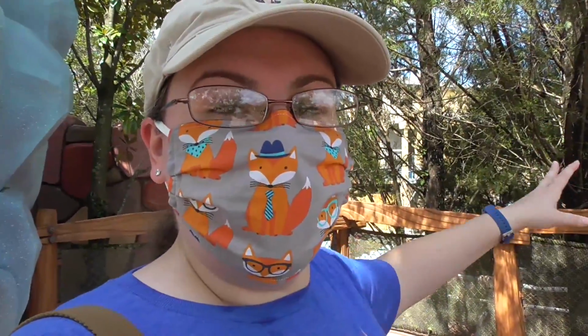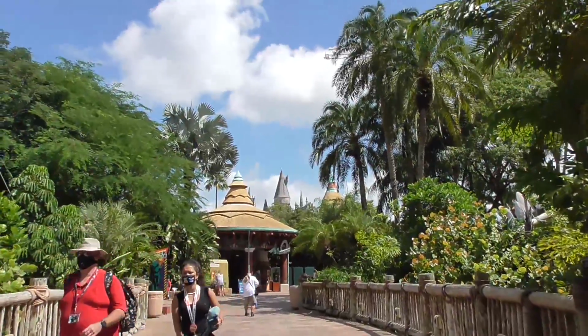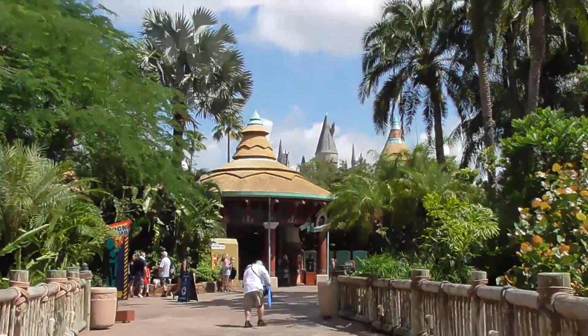Now I'm going to go to the front and check out the more visible parts of the ride, some of the rock work, and maybe meet a velociraptor, because I haven't even seen the new raptor encounter, which is based on Jurassic World, which is crazy. Welcome to Jurassic Hogwarts.